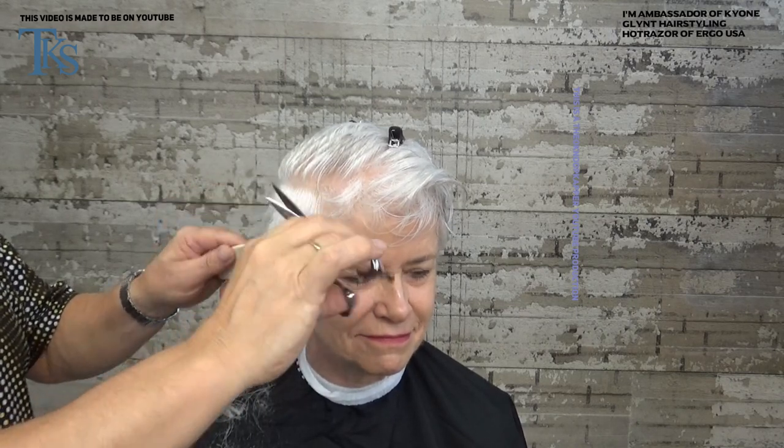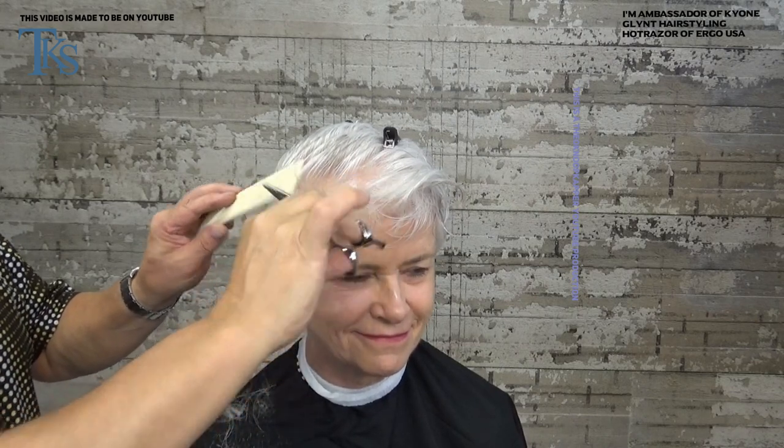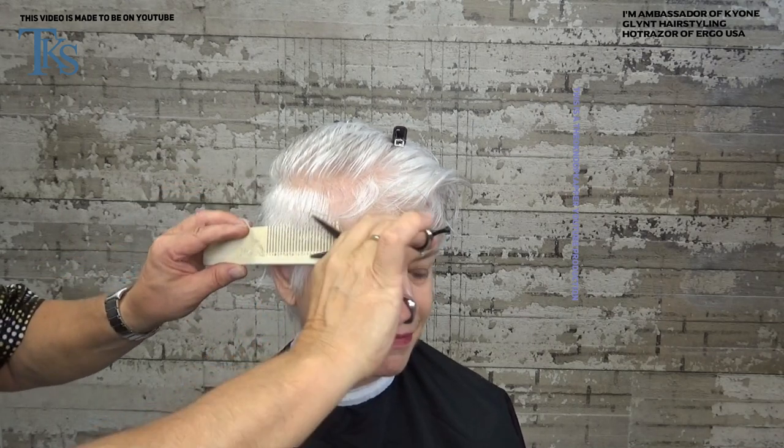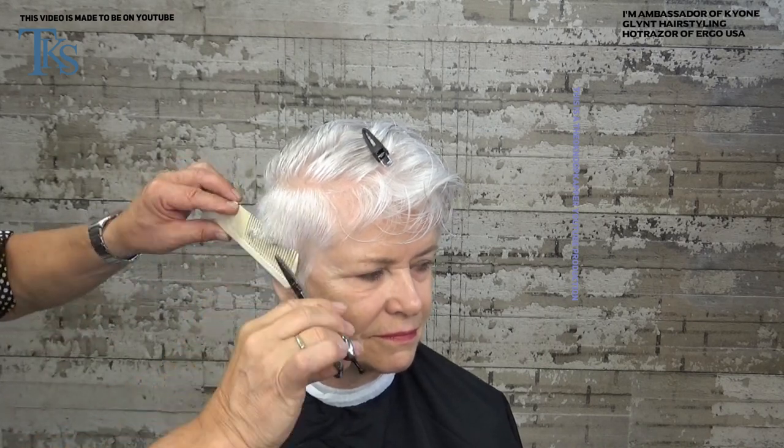I can also do this with a clipper, but then I think she had to be 18 or something like that. And then you get a real strong, hard line, but I don't like that at all. And she has a beautiful natural color. I hold my comb in the position like the eyebrow bones. Come around the ear. So I push the ear down with my comb. And then I catch the hairs.